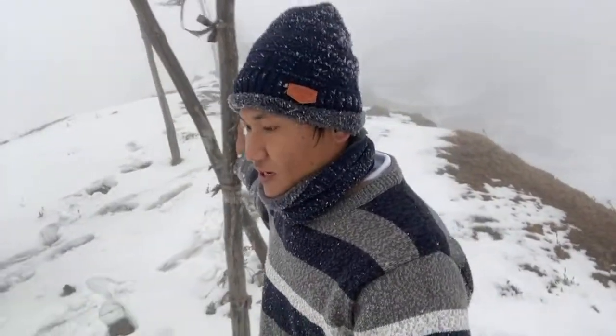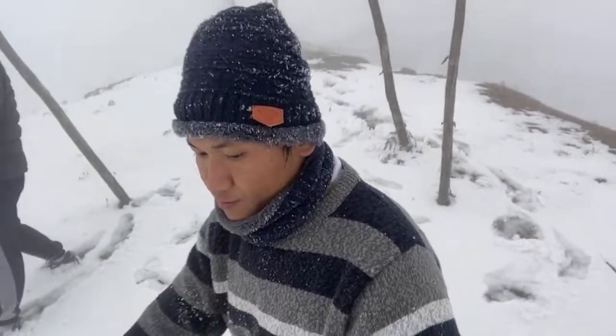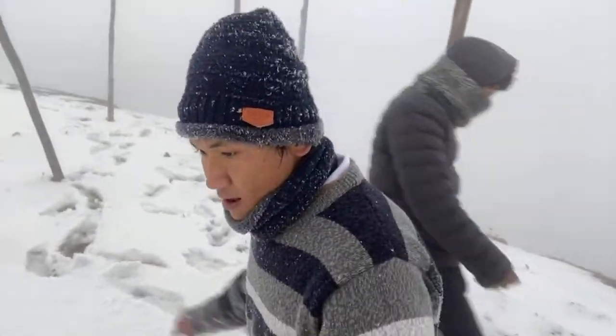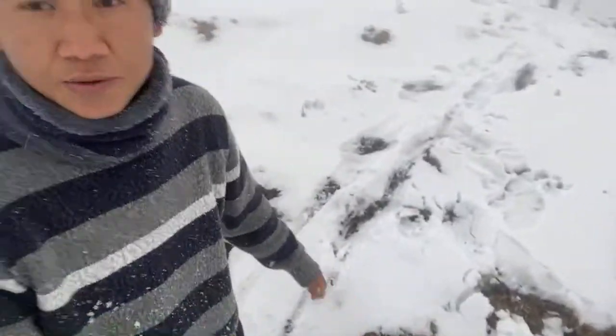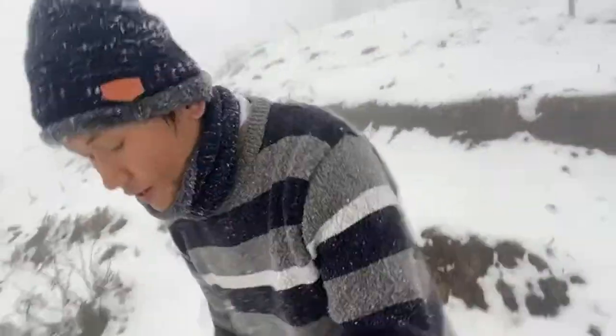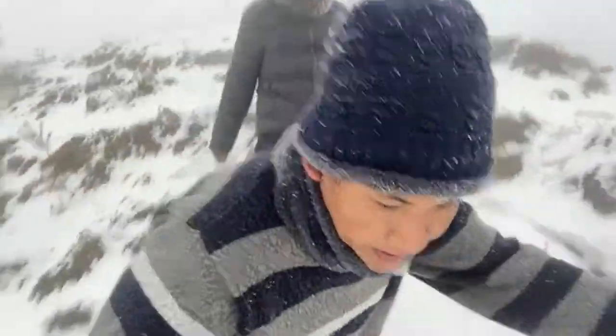We're live from a remote part of Bhutan, an area standing more than 2,800 meters above sea level. We just came here for a short hike, me and my friend. Now it's almost 5-6 hours, and we are moving back to the nearest road point.